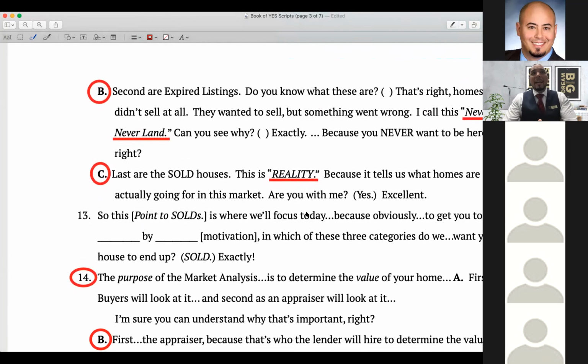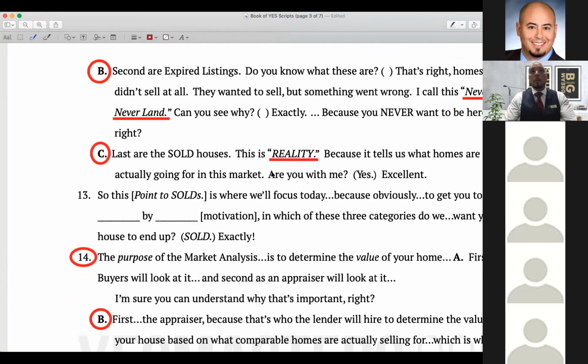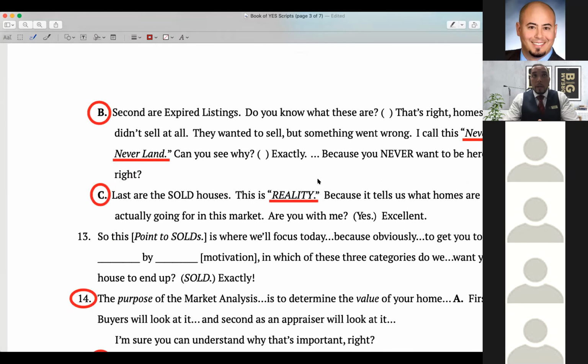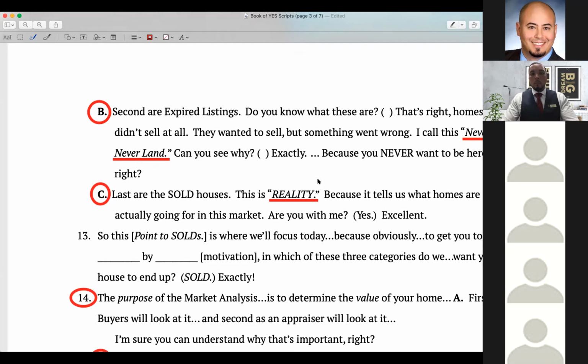All right. And then last but not least, of course, are sold homes, which we call what? What is the red word that's highlighted there in the middle of our screen? Reality. Like this actually happened. It tells us what homes are actually going for in the market. So I say, where do you want to be? Do you want to be in Dreamland, Never Never Land, or reality? Well, what's the response you think you're going to get? Reality. It's exactly where they want to be for sure.